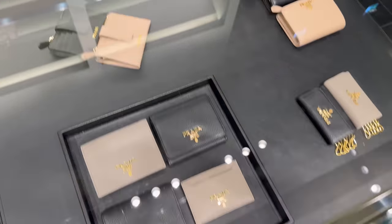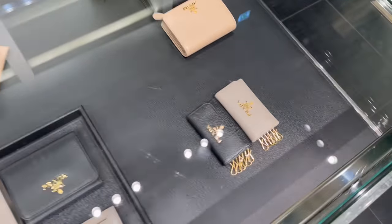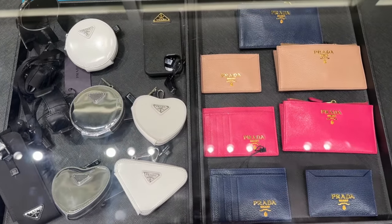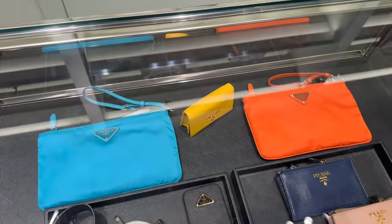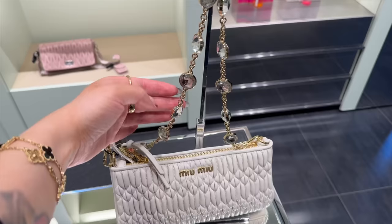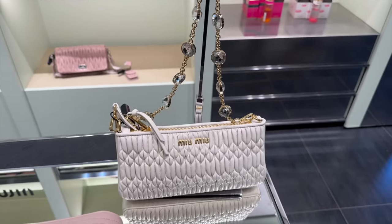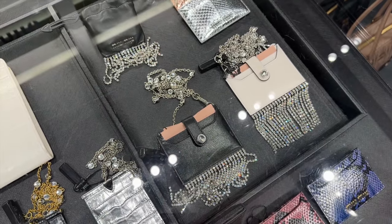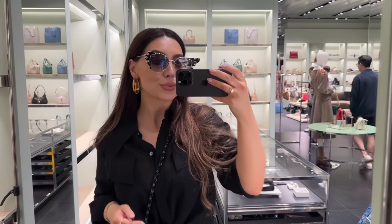Some of the wallets, card holders, key holders, some more card holders, little pouches, keychains. Look at the chain on this one, how pretty. Guys, check out these sunnies with the flames, how cool.